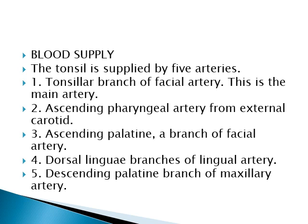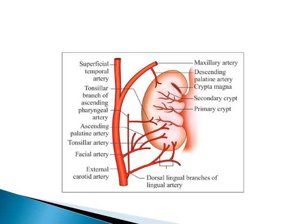We have the tonsillar branch of facial artery, ascending pharyngeal artery from the external carotid, ascending palatine of facial, dorsal lingual of lingual artery, and descending palatine of the maxillary artery. This is the blood supply of the tonsils. This diagram shows in detail the blood supply of the tonsils.